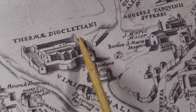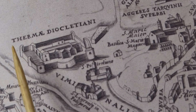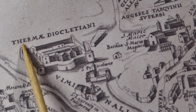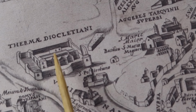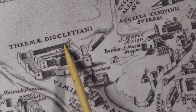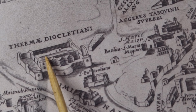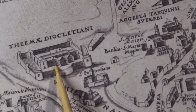Terme Diocletiani. Well, Terma means bath, public baths, because back then they didn't have private baths, so only public baths were available. And this Terme Diocletiani is one of the largest and most famous public baths in ancient Rome, because it could accommodate thousands of people.